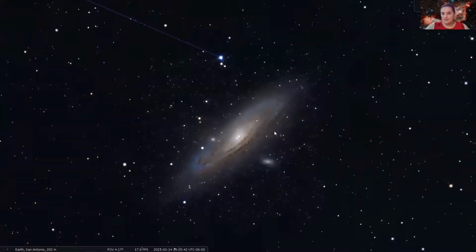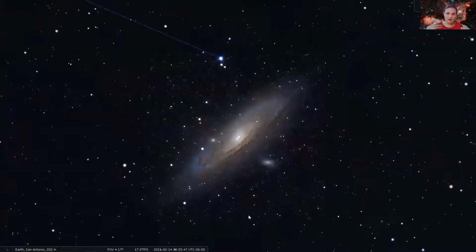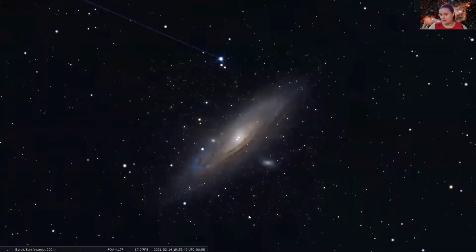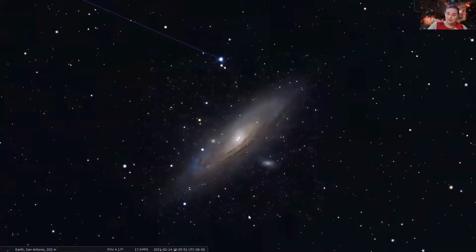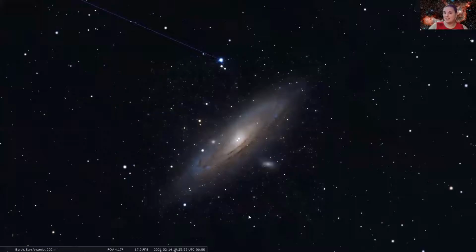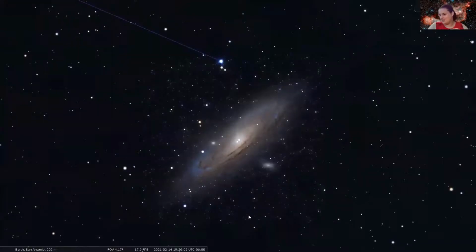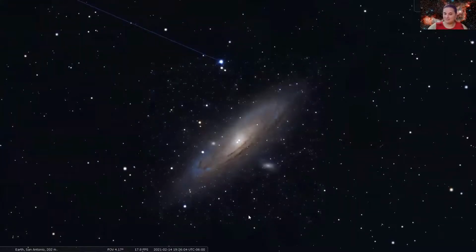So these two dwarf galaxies orbit around the Andromeda Galaxy. So you may be thinking, well, are there dwarf galaxies that orbit around the Milky Way? Yes. Two of the dwarf galaxies that we can see and that are famous are the Large and Small Magellanic Clouds. They're named after the explorer Magellan because he saw them when traveling through the southern hemisphere.